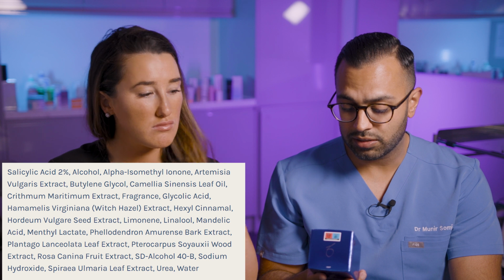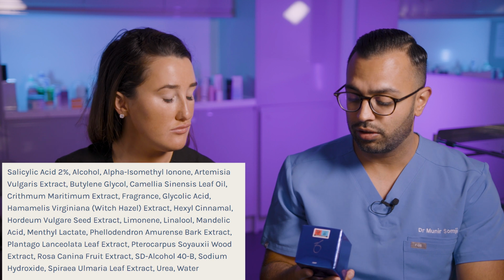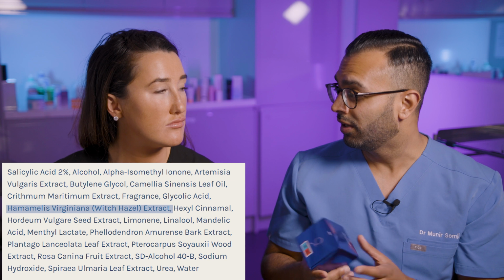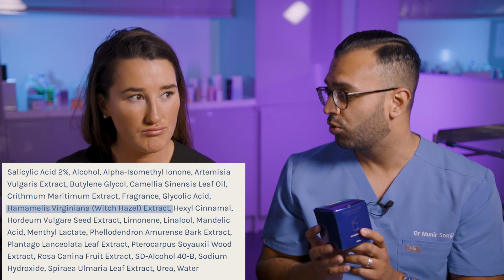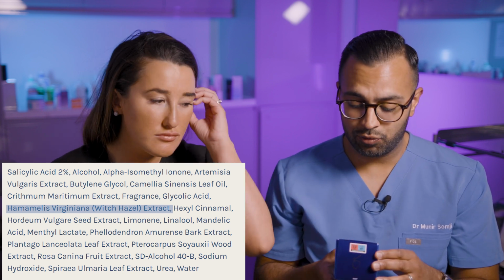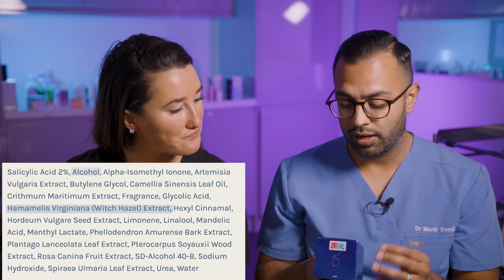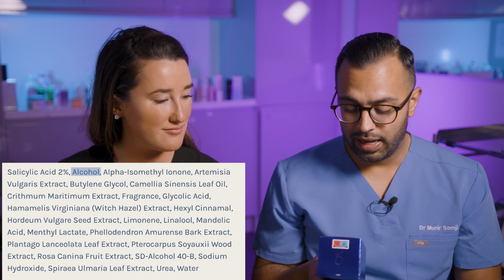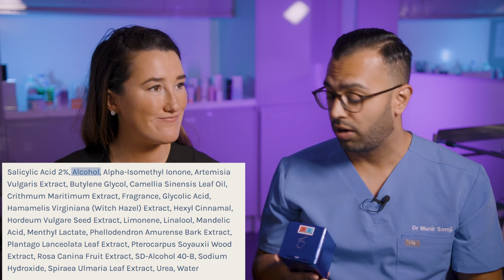But there are some things in the ingredient list that are a little bit here and there. So they've got some witch hazel, which sometimes for rosacea patients is not too good. It can make rosacea a little bit worse. So if you have rosacea, you've got to have a bit of caution with this product, even though it's got the mandelic acid. And unfortunately for a medical brand, they've got quite a high content of alcohol in there, which can desensitize the skin and strip it and dry it, and it could be too stripping and too drying.